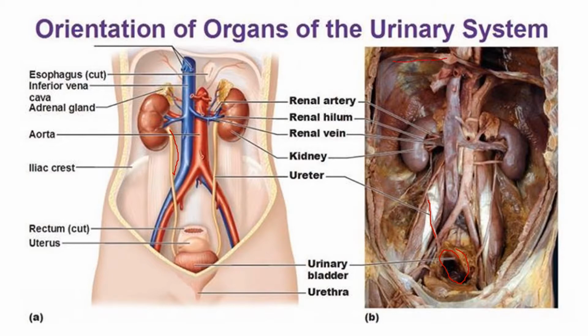Again, this is the diaphragm separating both. Down here is what we call the abdominal cavity. Above the diaphragm, we call the thoracic cavity.